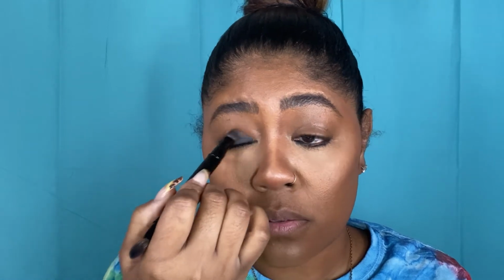And I'm actually going to run this up on the lid more than normal and use it as a base. We're gonna blend that out. Let's find me a flat synthetic brush. Oh, yep. I'm gonna smudge out the bottom as well.